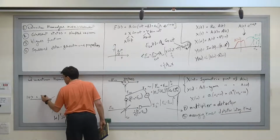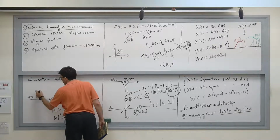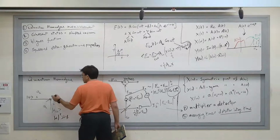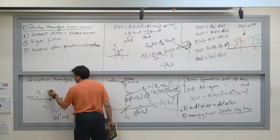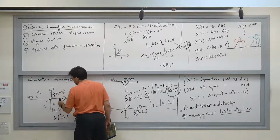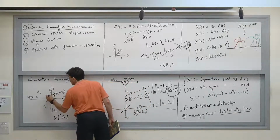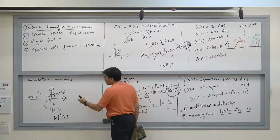Now, here there is a mode, this is mode 1, and there's a field operator associated with it, A1, and here there is A2 associated with this one, and we know what we have here, and then eventually we detect. So we have 2 detectors, and here I have 1 over square root of 2, A1 plus A2, and here there will be a minus. Here we detect, this is A3 equals this. And here there's the minus of them.